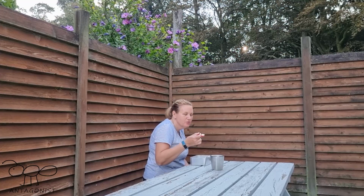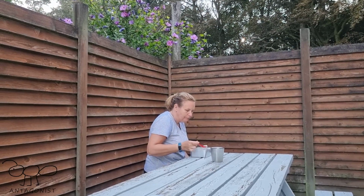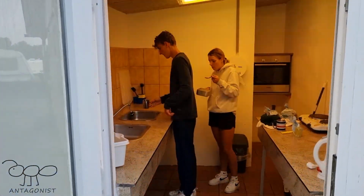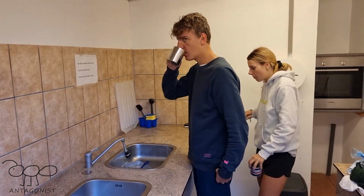My porridge is still too hot. Having our ready-made porridge we made at home. 40 grams of porridge, 15 grams of sugar, 15 grams of milk powder. And this is the kitchen. Brother's doing the washing up.